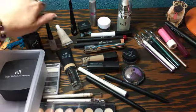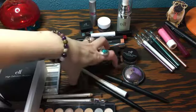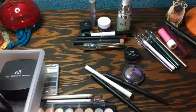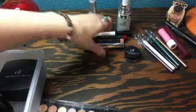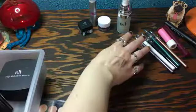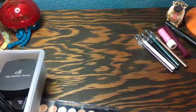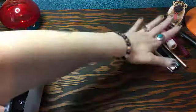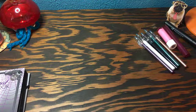I'm going to put it all back in the box. And move on to all of my other makeup products. This is going to be a long video, you guys. I hope you can handle it. These I'm going to keep separate because those I don't want anymore, so I'm going to put them in a different container once this is over.